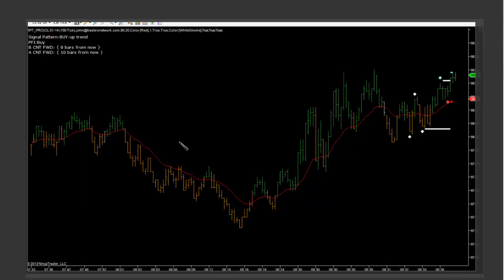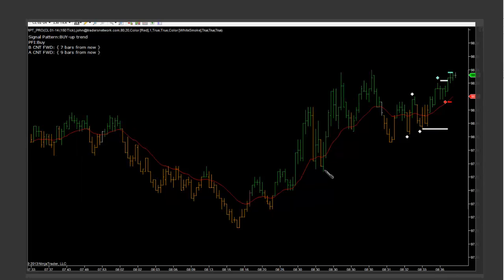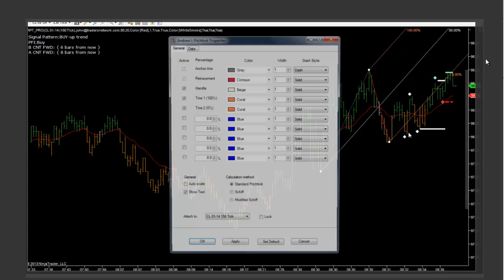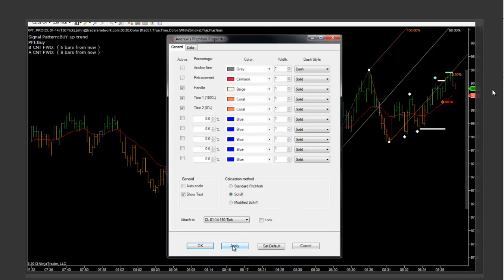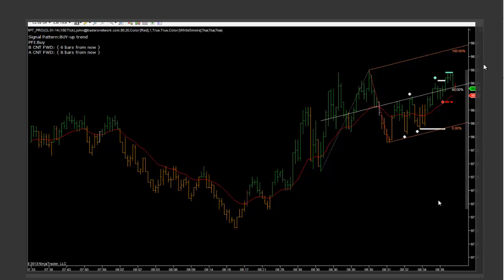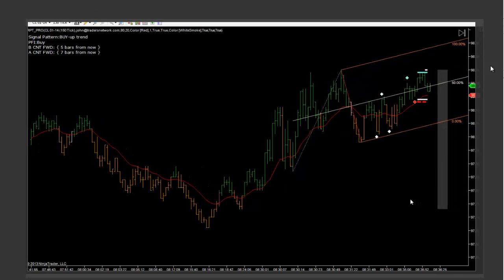Now I'm going to put on the Pitchfork. This is how I put on the Pitchfork to start looking at the price analysis. And you can look at the flow. The market is out of here, so I'm going to do the shift. Right here, you can see I can do the shift, and that keeps the market contained inside the Pitchfork. That's what I want to do.